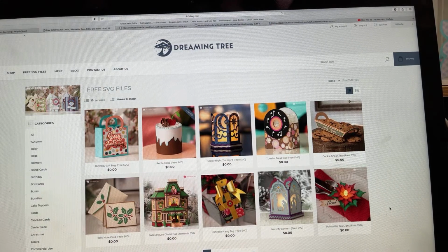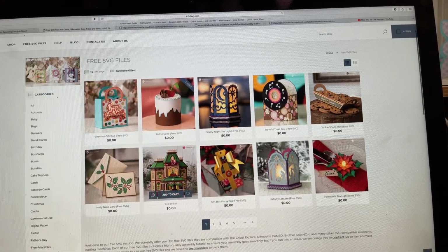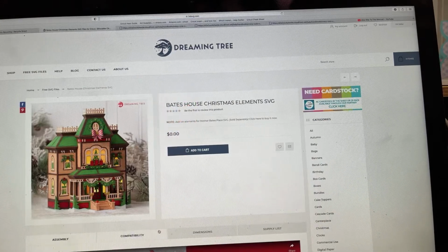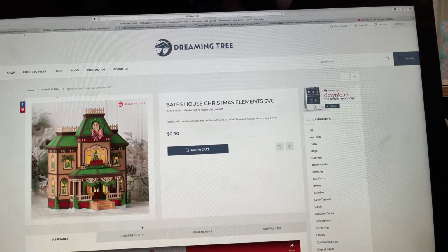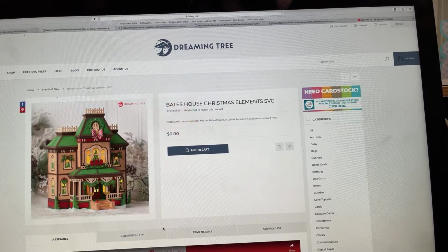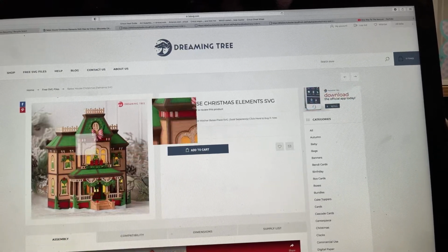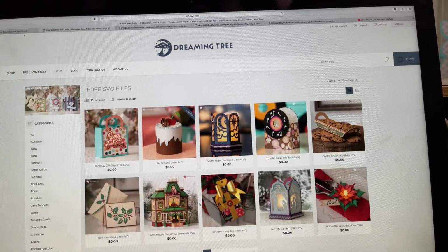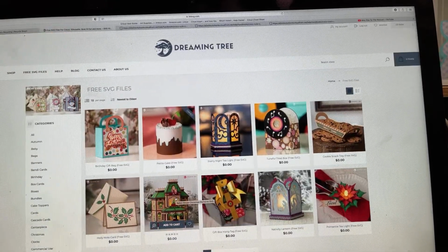However, going forward as we do these, there will be some paid files, but you don't necessarily have to do the paid files. For instance, I would love to make this house. It's supposed to be the Bates Hotel, the big house up on the hill, but this is just the elements for a Christmas version, which is a beautiful house. It's gorgeous. Look at that roof. Just beautiful. So we're going to start with the free files. There's close to 200 free files in there, and we're going to start with that, and then as we progress, we'll move on to different ones.